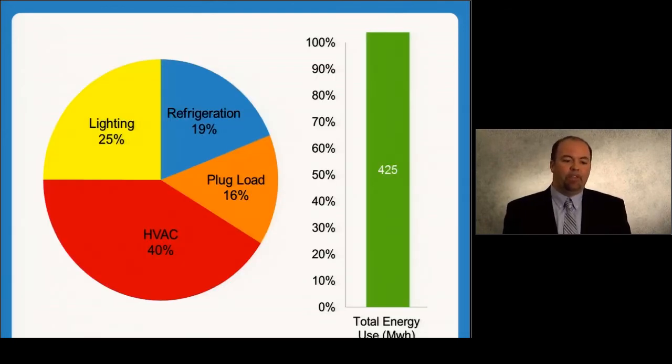We decided on this project because it satisfied all of our requirements that I just mentioned. So the first thing we did when we decided on the project is we had to figure out, could we solve for the equation that I mentioned earlier? This is what a typical Chicago store uses, 425,000 kilowatt hours per year. You can kind of see the breakdown on the left of the different energy uses.